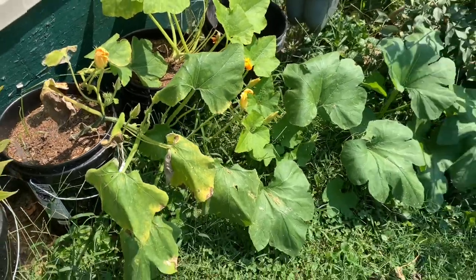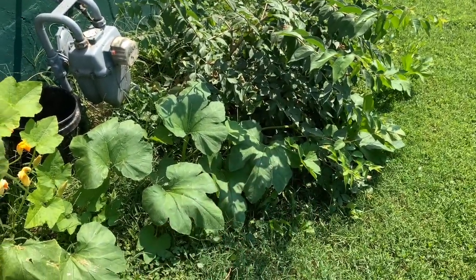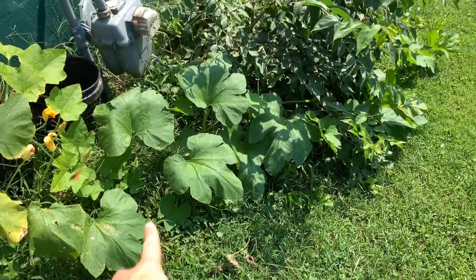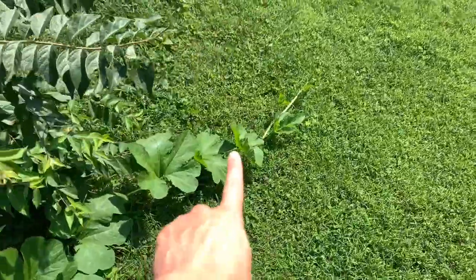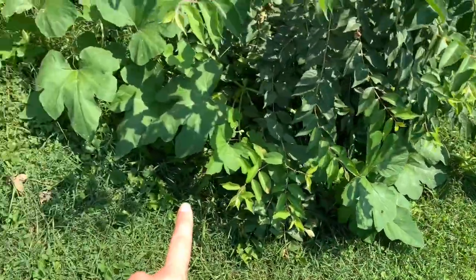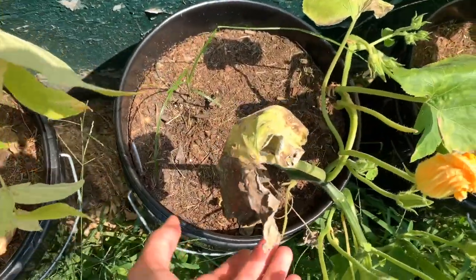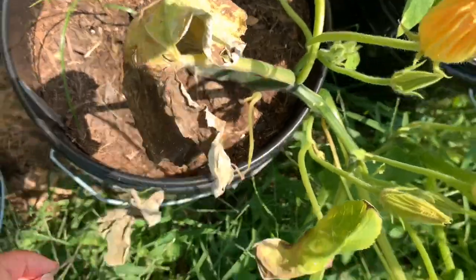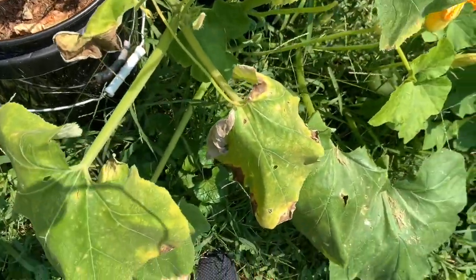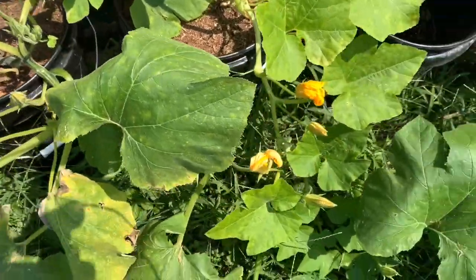Over here is my giant, what are these called? This is the big pumpkin that I have. So it's trailing all the way down here, guys. Look how far he's trailing. That's okay, I'm not mad about it. And as you can see, I need to snip him off. I don't think that squash borers are the problem. I think it's just the powdery mildew. So I need to go ahead and cut off all the affected leaves.